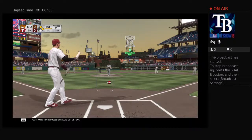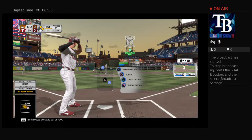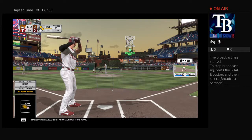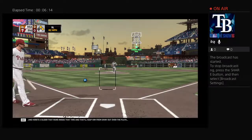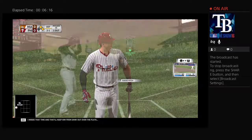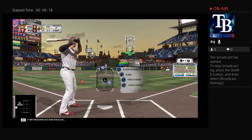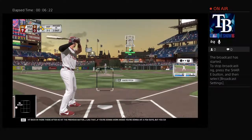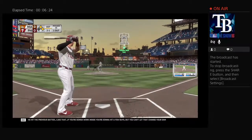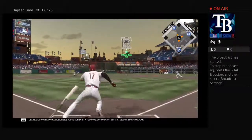So expect them to try to get him to chase something out of the zone if they can. And this is fouled back and out of play. Runners are at first and second with 1 away. And here's a slider that runs inside that time, and that'll keep him from diving out over the plate. Well, he came right back in there after he hit the previous batter. I like that. If you're going to work inside, you're going to hit a few guys, but you can't let that change your game plan.